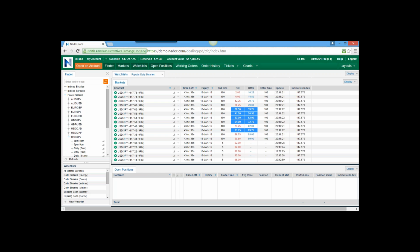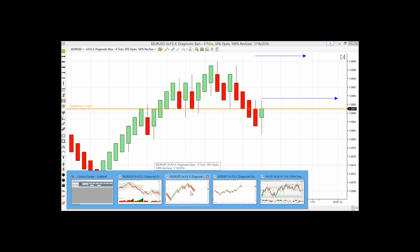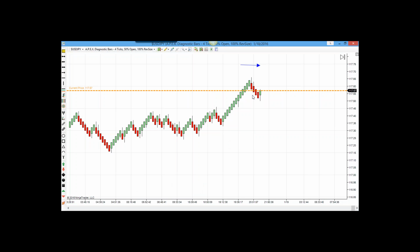So I'm not saying to never use out of the money binaries. I'm just saying, if the market is really choppy and it's just kind of flat and bouncing and volume is real low, you don't really have any expectation of a big move, would you ever want to buy something way out there?